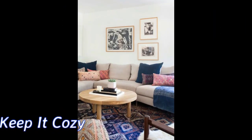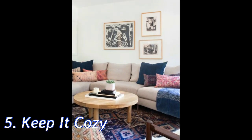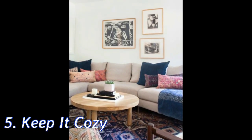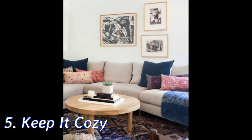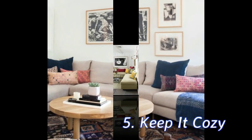Keep it cozy. Leaning into the smallness of a space can actually be what makes it feel genuinely cozy and inviting. Keep seating close together and intimate, and choose a plush, soft rug.